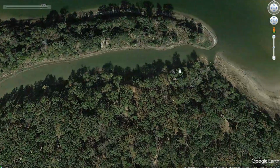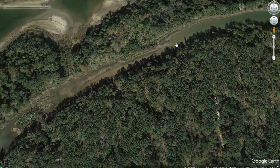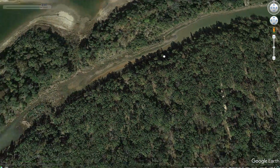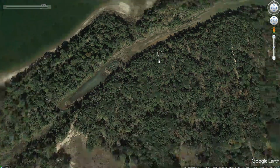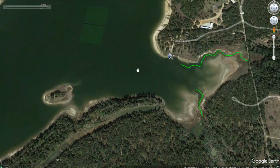There's some rock that's hidden down in here too. You can fish around. Again, this is extremely shallow, so if the water's down, it's not even going to be worth going back there. But you can see here, it's just a kind of a little isolated area. Definitely worth going, at least scoping out at certain times of the year.